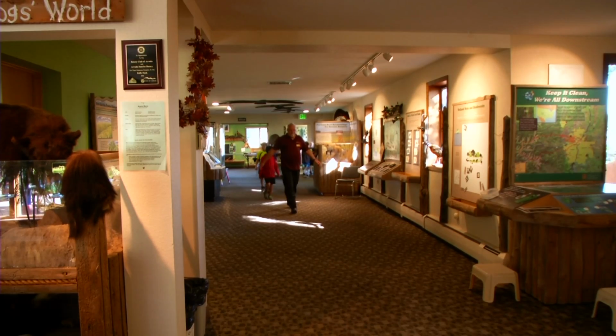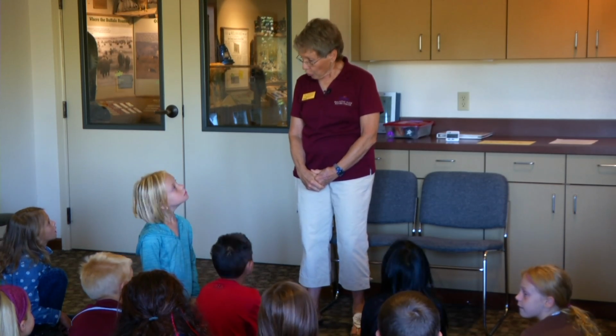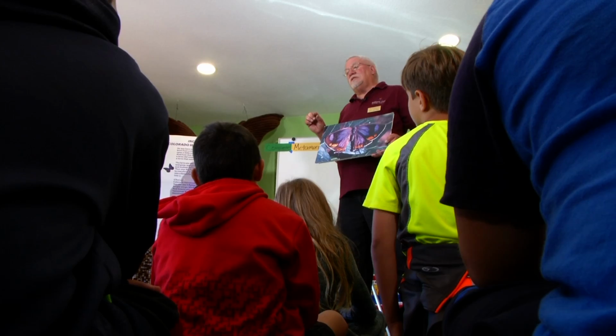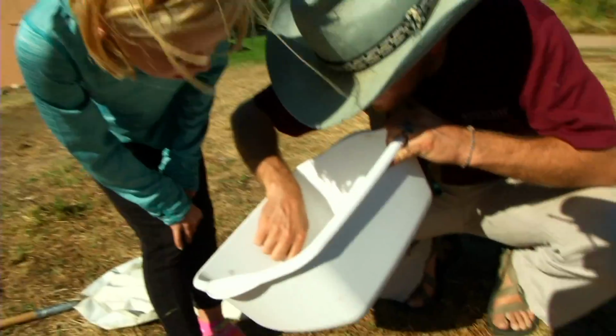The volunteers here are, of course, the lifeblood of a nature center. My name is Carolyn, and I'm going to be turning you all into insect detectives. We couldn't operate without volunteers. So we love our volunteers. We've been together for quite a long time, many of us, so we're kind of like family. Oh, look at that one. That one looks cool. That one's a fat little guy.